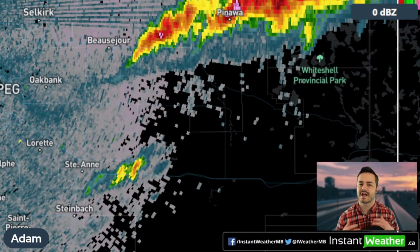So areas that have never had velocity data before, never had wind data for us to see if there's even rotation there, now they finally do. So it's a significant increase in our radar data for sure. And again, 6 minutes instead of 10. So things are getting better. Slowly but surely, things are getting better.